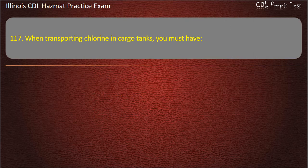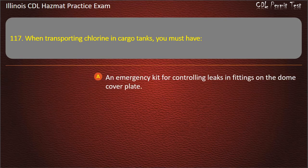Question 117. When transporting chlorine in cargo tanks, you must have an emergency kit for controlling leaks in fittings on the dome cover plate. An approved gas mask. Both of the above. Answer. Both of the above.